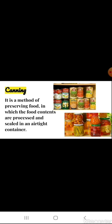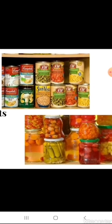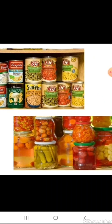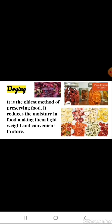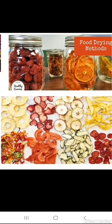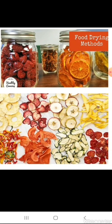There are 4 common methods of preserving the food. Means there are 4 methods through which we can preserve our food. First one is canning, second is drying, third is freezing, and fourth is salting. Canning. It is a method of preserving food in which the food contents are processed and sealed in an airtight container. As you can see in the picture, the food is stored in the containers which are airtight, so that air cannot go inside and the food is protected.